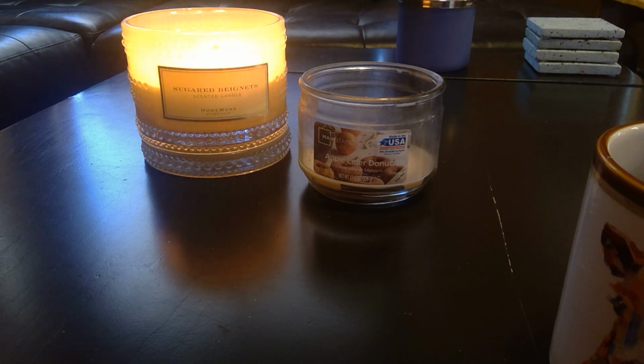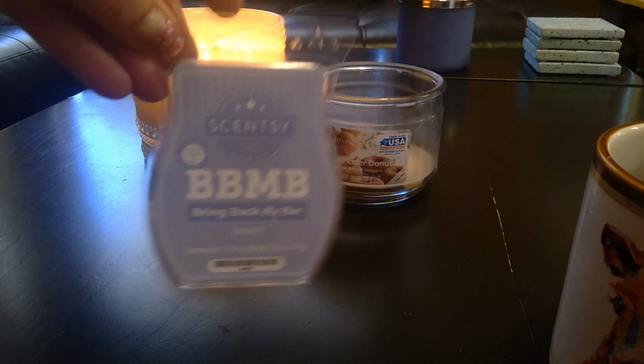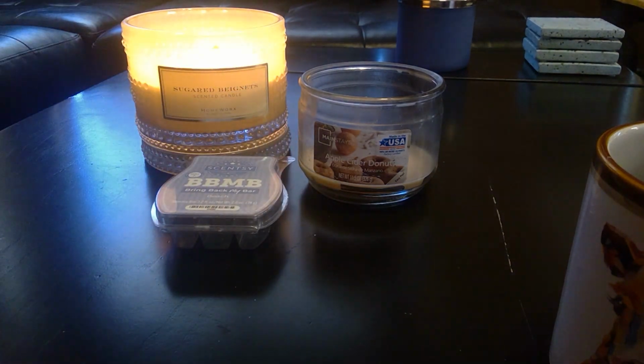Okay, we finished up a Bring Back My Bar in Beach. Love, love, love, love, love this. I love this way more than Rio Beach. This is in my club. This is so awesome. This is summer. It is papaya and coconut. Oh, it's just everything beachy. This is not available right now, but if you had purchased it and put it in your club, you will continue to get that wonderfully amazing, delicious scent. That is a very strong throw. It is long lasting. Everything about Beach, I love.